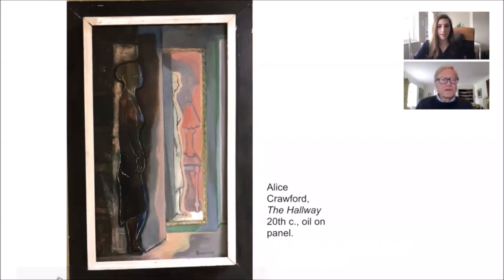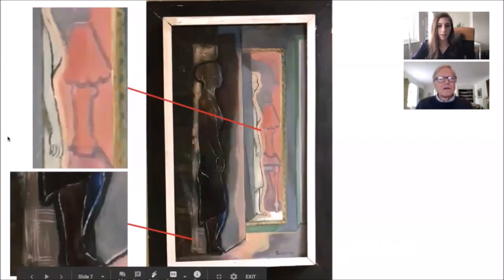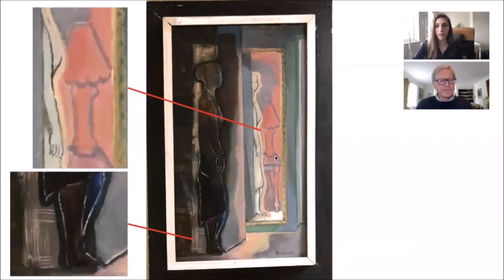I pointed out in this next slide that there's a lot of repetition of form between the two figures and even the lamp sitting there on the table. And so it made me wonder, are these two different people?